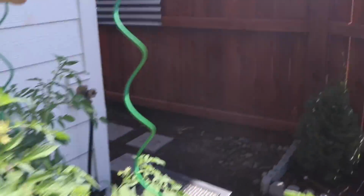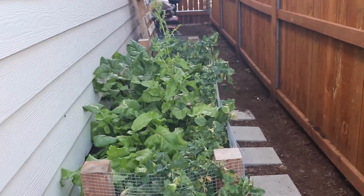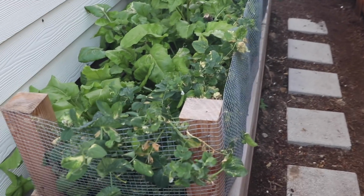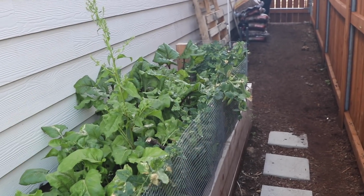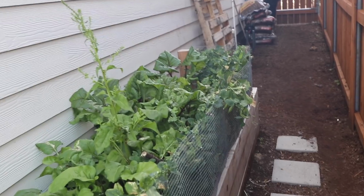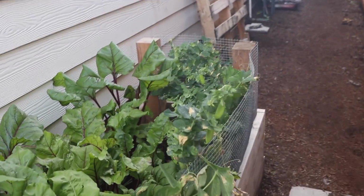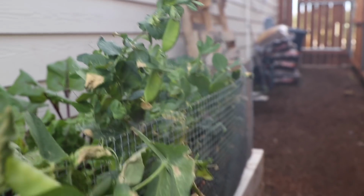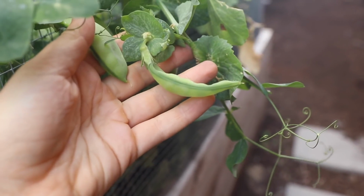So now we'll go to this side of the house. This bed is doing really well. We've been gradually thinning out the beets. And the snap peas are still doing pretty well. They're more of an early season crop, but I think because this side gets a little more shade, they've been lasting a little bit longer. As you can see, we need to pick some pretty soon. We've got some here. We've got some down here. And I wanted to show you with the beets.